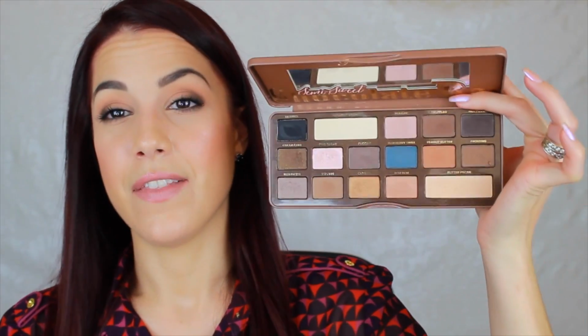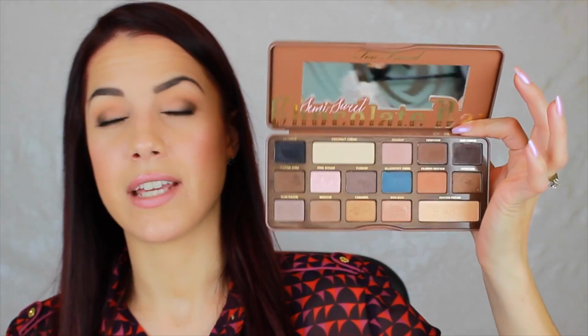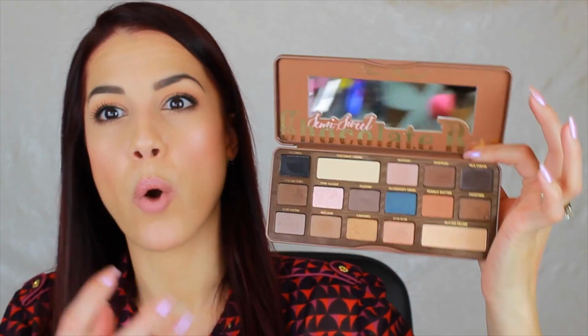I love it. The smell of it, every time you just open this, it's like, oh yes, oh yes. And you just smell that chocolate scent, and it's just so awesome. And it's so incredible how they can infuse the eyeshadows with such a potent, real chocolate scent, not that fake artificial crappy scent. It smells great.